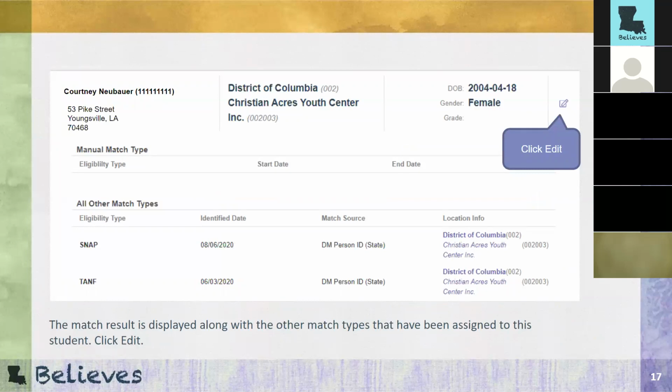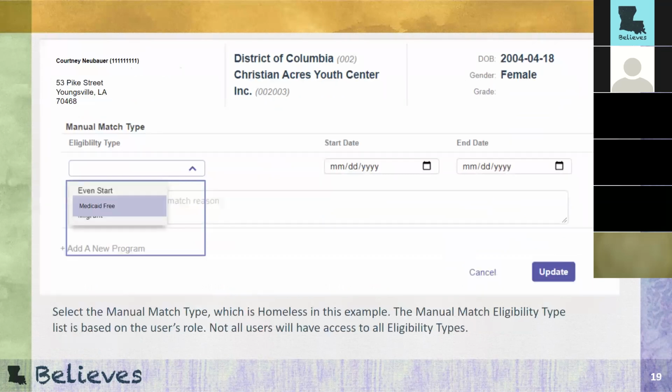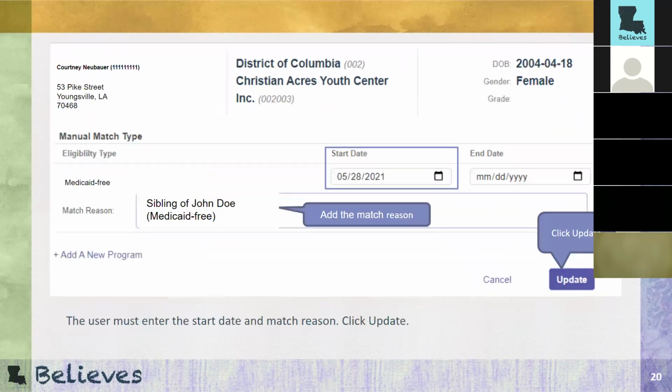If you do need to manually authorize a child, you would edit on this page with the other match types that are being assigned. From there, you would add a new program. You could select Medicaid free or Medicaid reduced. And then for your reasoning, you'd want to put here that it's a sibling of whoever the child was that was identified as Medicaid free or reduced.